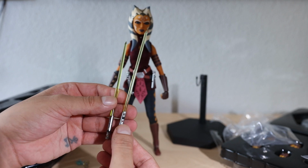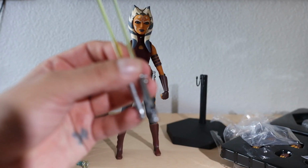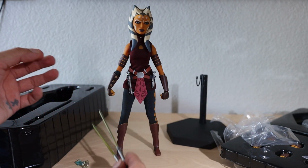They're a lot different, and I like how simple they are, but they also are just so clean looking in my opinion. I love her lightsabers though, so I'm a sucker for those hilts.